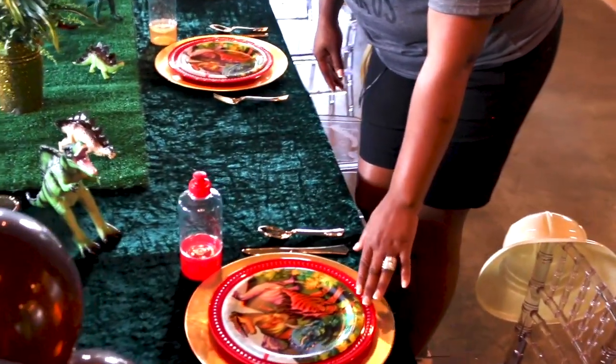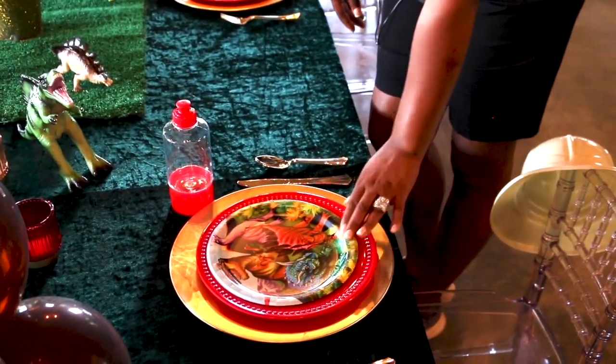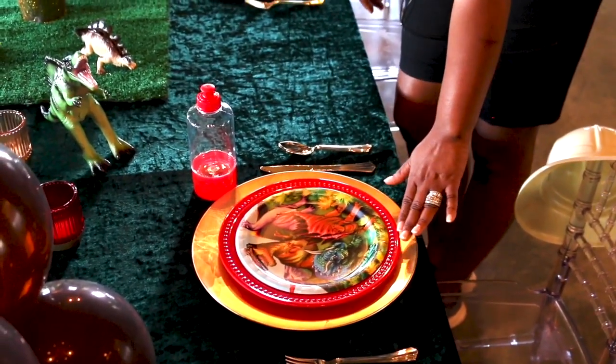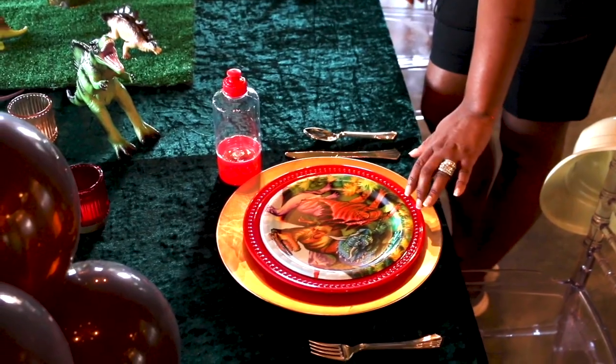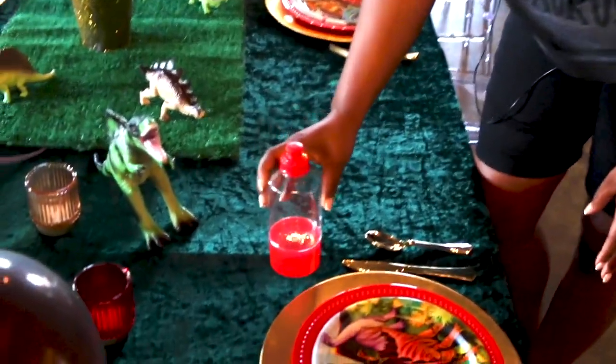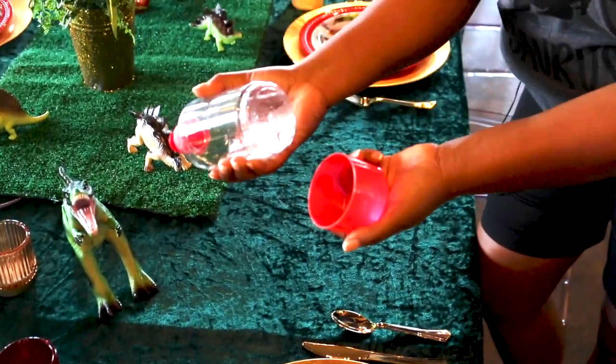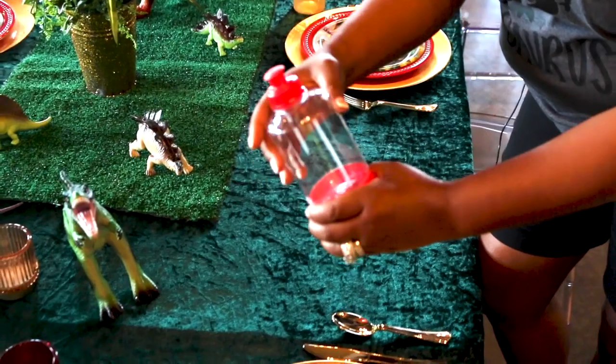at the Dollar Tree, and I just simply layered them with a melamine plate because they are kids, and I did not want them to worry about breaking anything. For the cups, I got these little cute thermoses also from the Dollar Tree, and the cute thing is that they twist off, so it's great for like a snack or something like that.